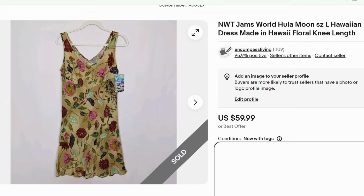And this one is a vintage item, and it was new with tags, which I think when they're new with tags items and they're also vintage, that means it's a dead stock item. And this actually ended up selling really quick for $59.99.